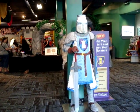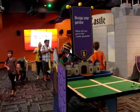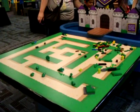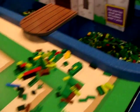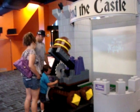A knight in shining armor. Design space for your castle garden. The parts of the castle explained. What will you put in the castle ground? Somebody's building over there. There's a defend the castle.